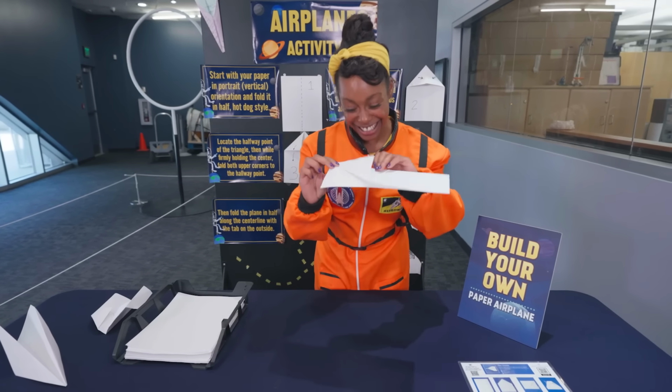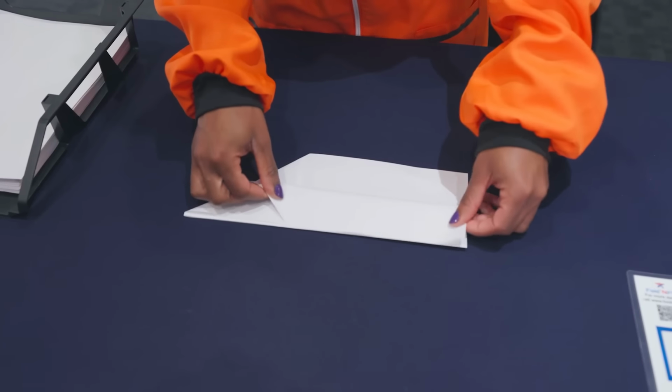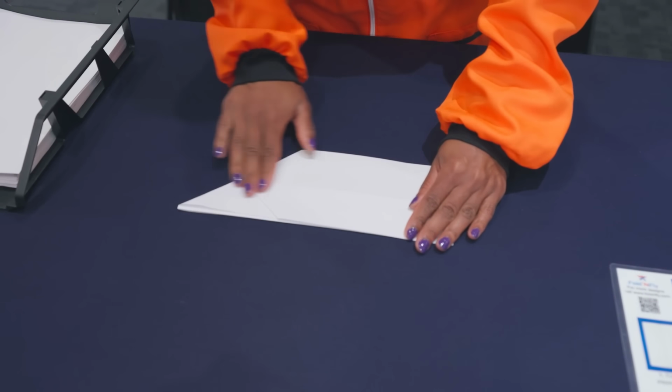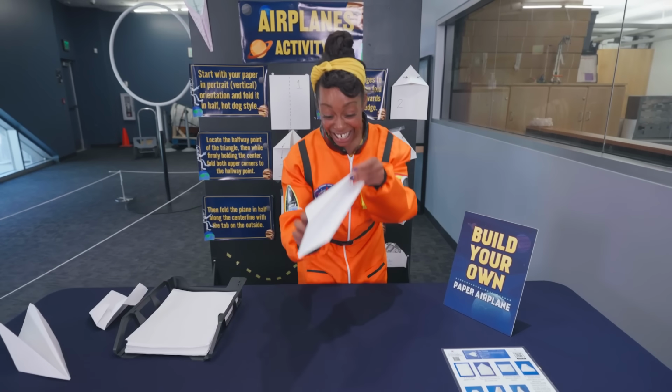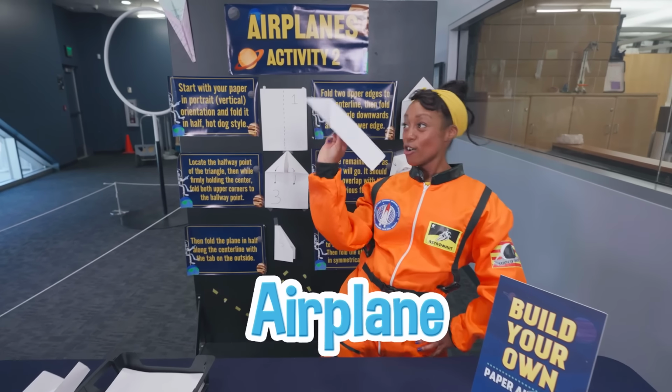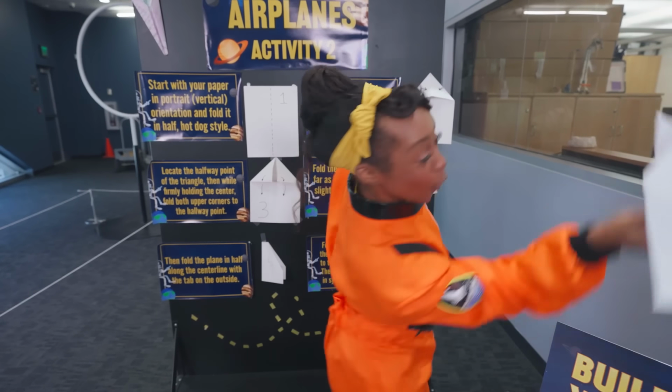See? Triangles have three sides. All right, fold it one more time. And another time on this side. And look, we have an airplane. Woo! Whoa! Let's go!